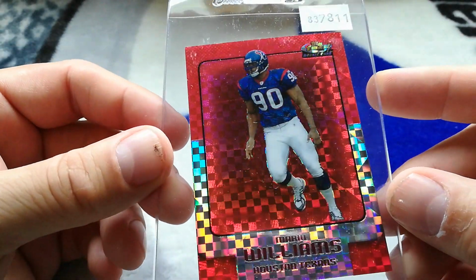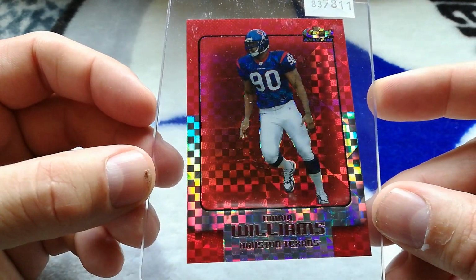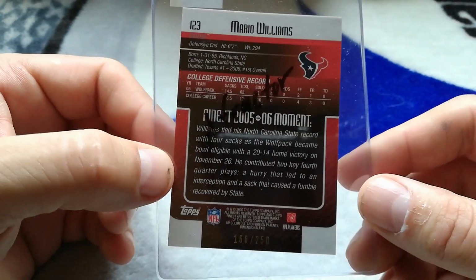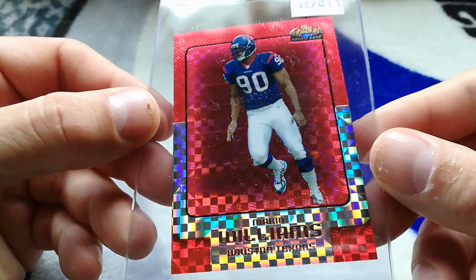Now this is the same card of Mario Williams. It's just a super fractor or X-fractor or something like that. I thought it was pretty cool. Mario. Oh yeah, X-fractor. So this is a 166 out of 250. Mario Williams. That was pretty cool. Always a fan of his when he was on the Bills. Texans, he was solid. When he came to the Bills, he was pretty much a beast in my eyes.